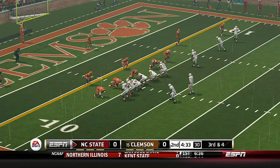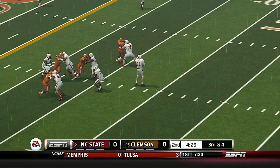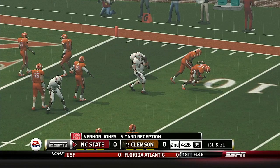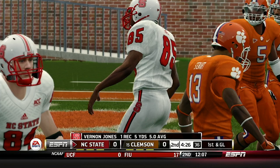You expect this every time you're here, and you're never disappointed. This crowd is amazing. They'll bring him down around the 5-yard line. That makes it first and goal.